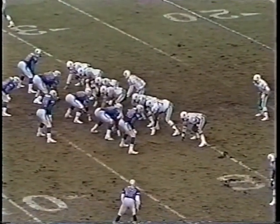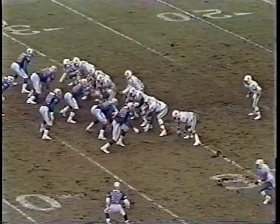Double tight ends in the game, Ronnie Williams and Greg Beatty. Jackson out now. Throw over the middle. It is Keith Byers as he keeps on working straight ahead. And Byers appears to have a first down for Miami.